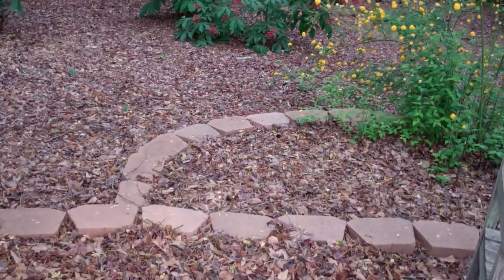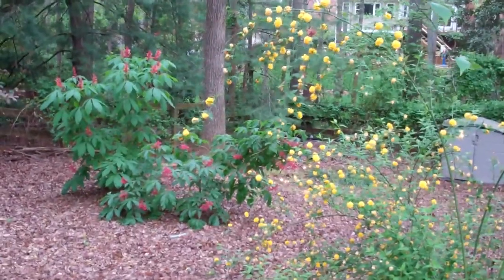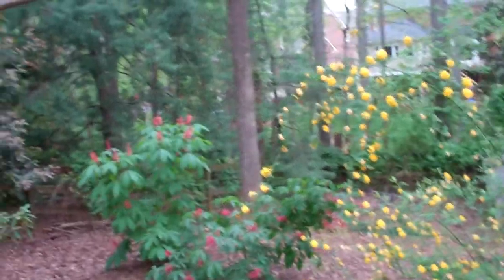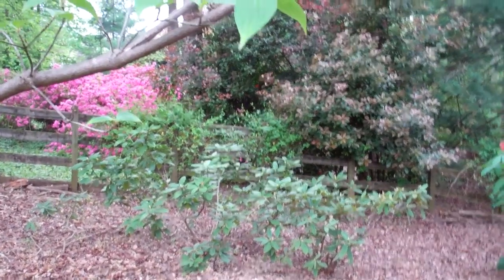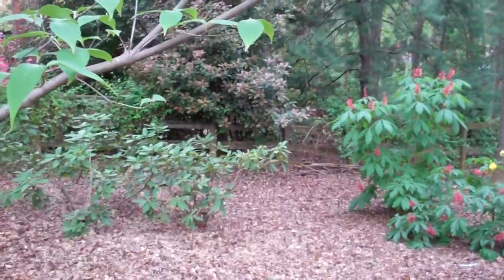Now in the back of this, outside of my beds, there are two plants that were a gift from my mother. Those are buckeyes, and they're very beautiful. And then here, you can see I have a planting of rhododendrons. I have white and then a deep red, almost blood red, that is absolutely gorgeous.